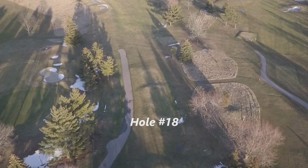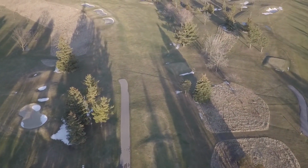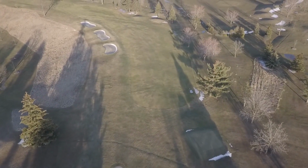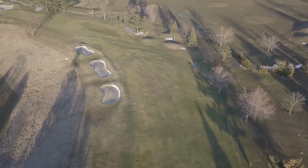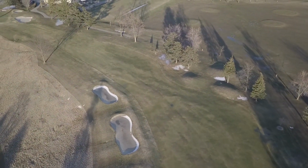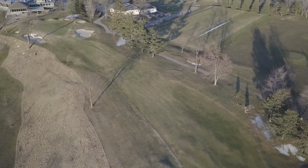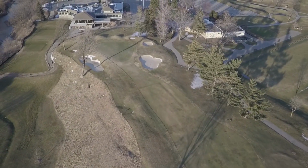Here we are on the 18th hole. This hole sits up pretty high compared to a lot of the areas through the golf course, so it certainly sees its share of wintry conditions, particularly if we're lacking snow. But as you can tell looking through this hole, the plant health is very good. You can see beautiful vibrant green color on the 18th green. Around the collars, certainly a little bit stressed, but health-wise, phenomenal.